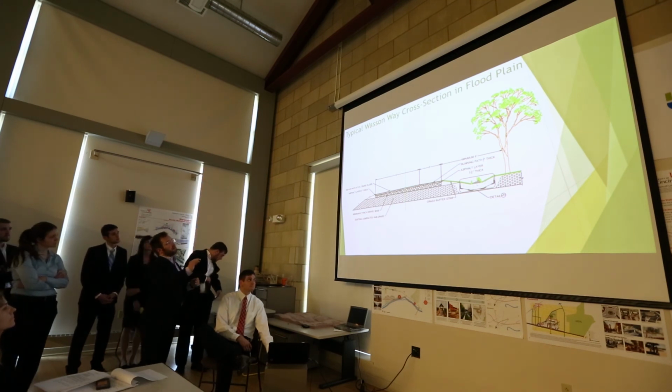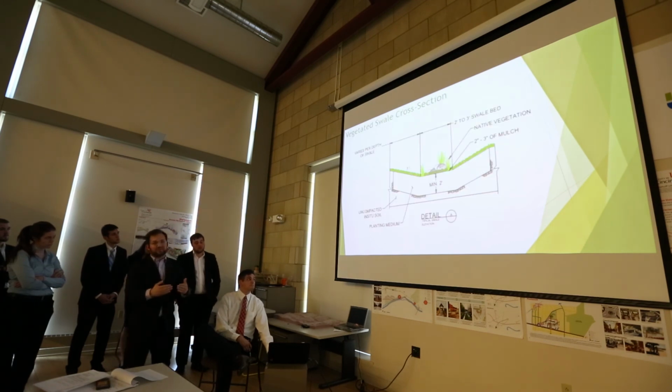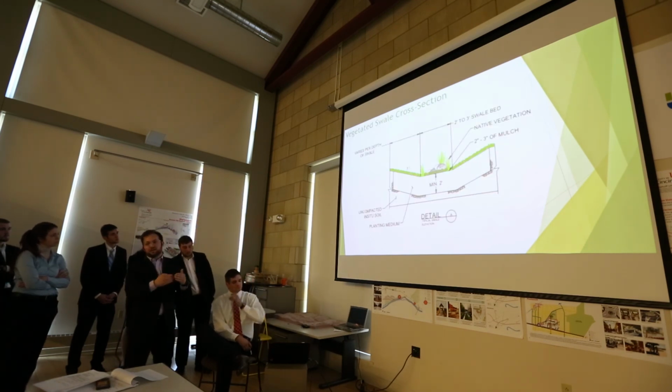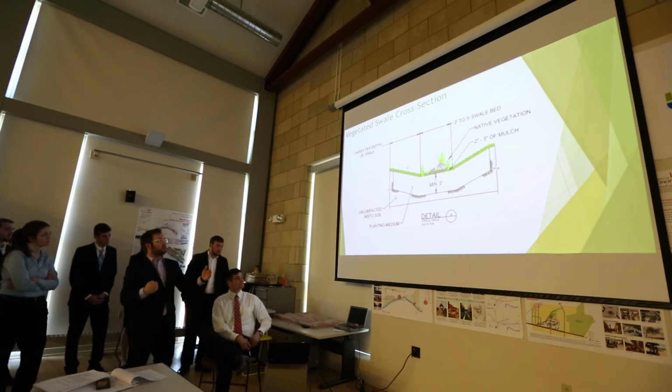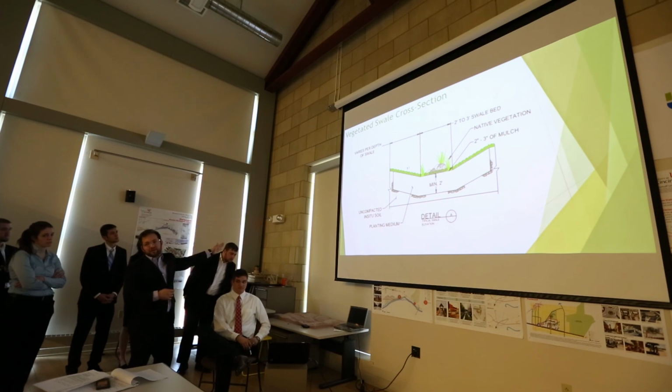This will be the uphill side of the trail. So when water flows down the hill, it will hit the swale, and that will be mitigated to culverts that are already put in place for parking lots in that area. And then the other side of the trail, runoff will go down the hill into the river.